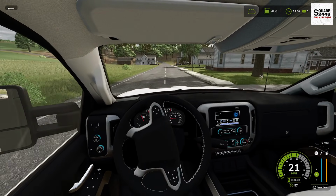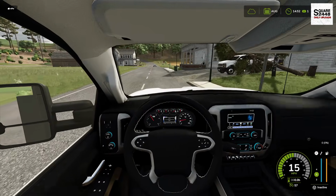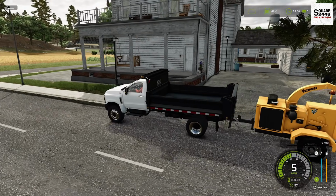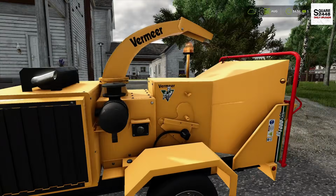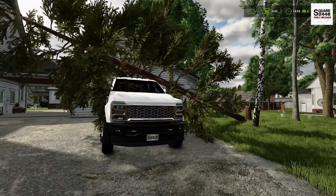Like I mentioned, guys, the first property is going to be for a tree that fell on a truck, and the customer said that it was a brand new truck, and oh boy, guys, that sure does look like one expensive truck. Hopefully we can get this all cleaned up for them here. So they said it fell last night in the storm, and they also want this birch tree right here to also be removed, so we'll be doing that.